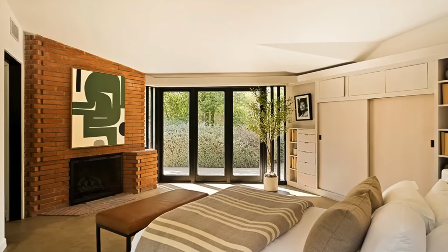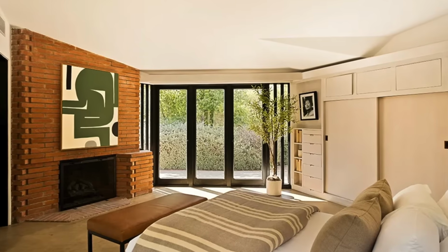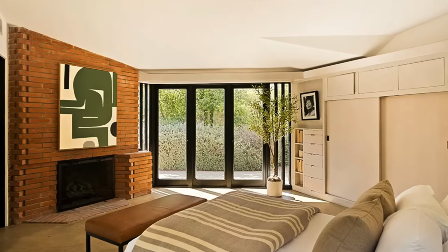So all the money she spent renovating it, and whatever the realtor fee was, well, for some reason, Diane Keaton lost a lot of bread on that sale.